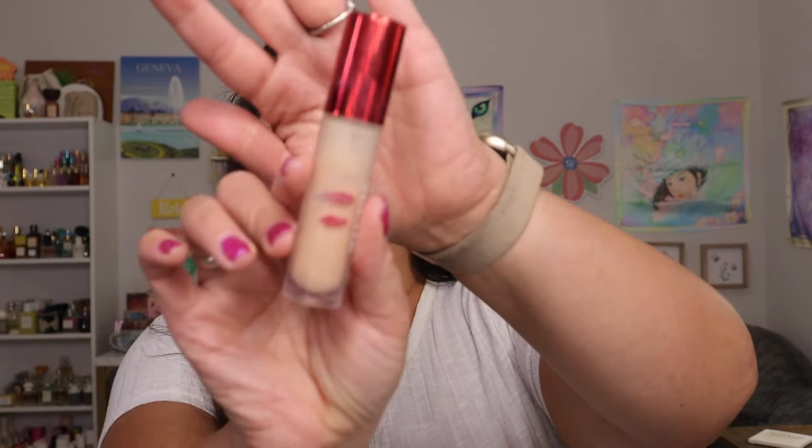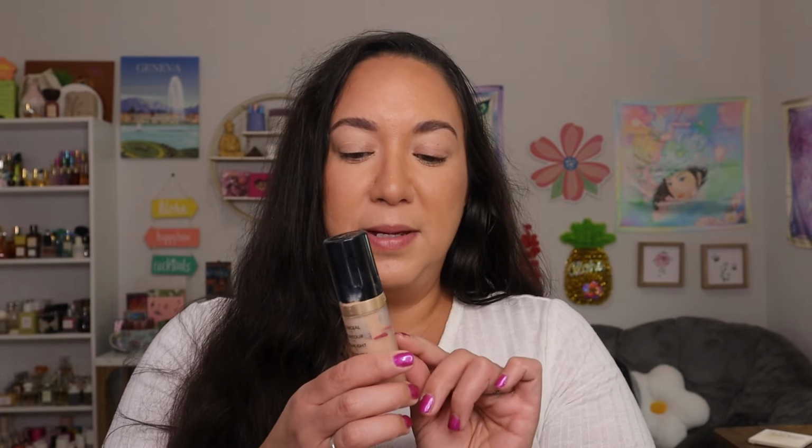So you can see the new line and where it's at now. And then the other concealer I was working on is the Too Faced Born This Way Multi-Sculpting Concealer. I don't think I made any progress on this one. This is the shade Nude. It is basically at the same line.